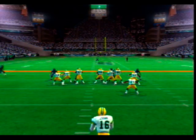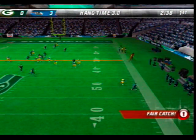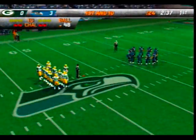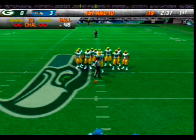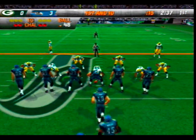Barnes sets up to run back the punt. He's waving for the fair catch. Fair catch made at the 48-yard line. First and 10. We'll start the drive at the 48-yard line.